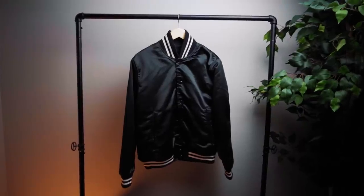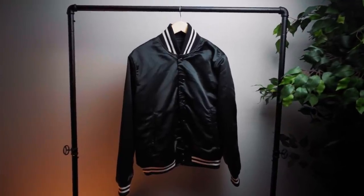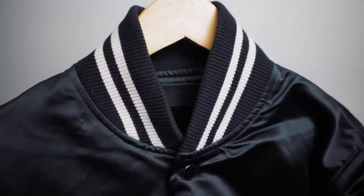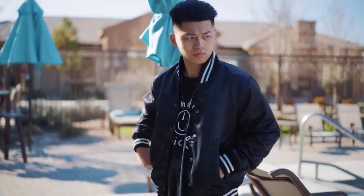But let's start with talking about the varsity jacket. Varsity jackets are one of my favorite jackets currently. Bomber jackets are cool too, but varsity jackets are just a nice switch up and it's a bit of a bigger statement piece. So this one is similar to their first varsity jacket drop. Last time they dropped the wool varsity jacket, which is pretty nice as well, but this one is made of satin. I'm rocking a medium, which is my true to size, and the sizing is a little more slim fit on the body and is really comfortable to wear.